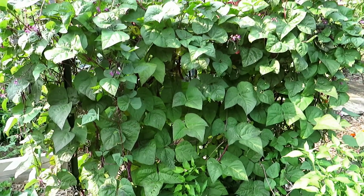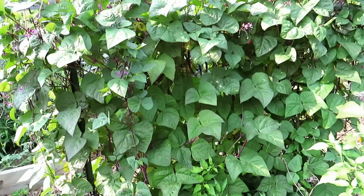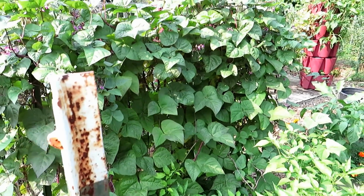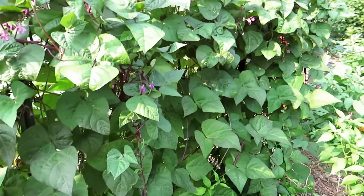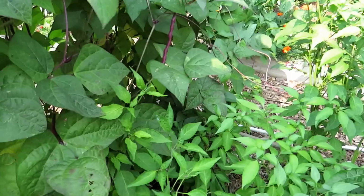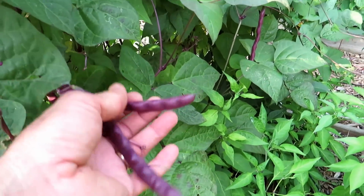These are purple podded pole beans, not bush beans. And again, bush varieties can help you out if you don't have a lot of space or you want them to mature a little more quickly. But you do have time for pole beans also, so you don't need to just buy the bush beans. But look how beautiful they are. These all have to get harvested today. They're getting a little bit past their prime, but I'm going to be using them.